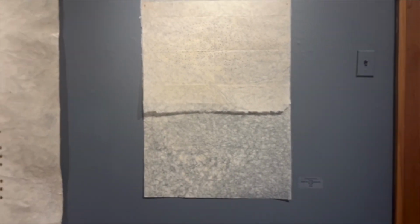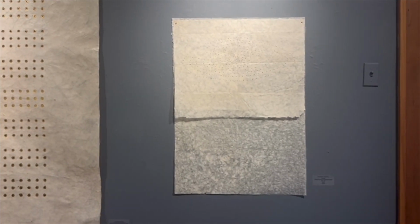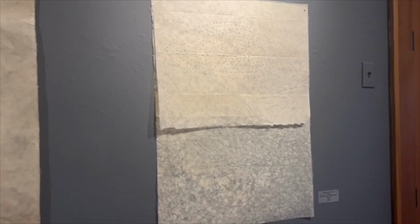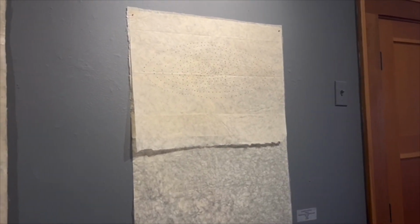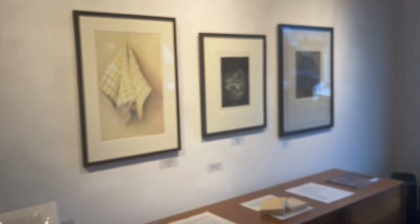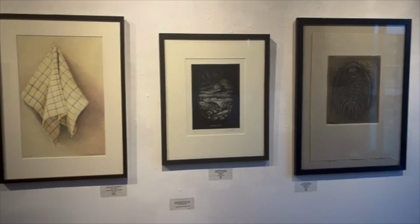We're really happy with the way it looks against the gray wall. This one is titled Gravity. A couple layers of that paper and those burn holes. There we go. And we've ended up back over here with our framed pieces.